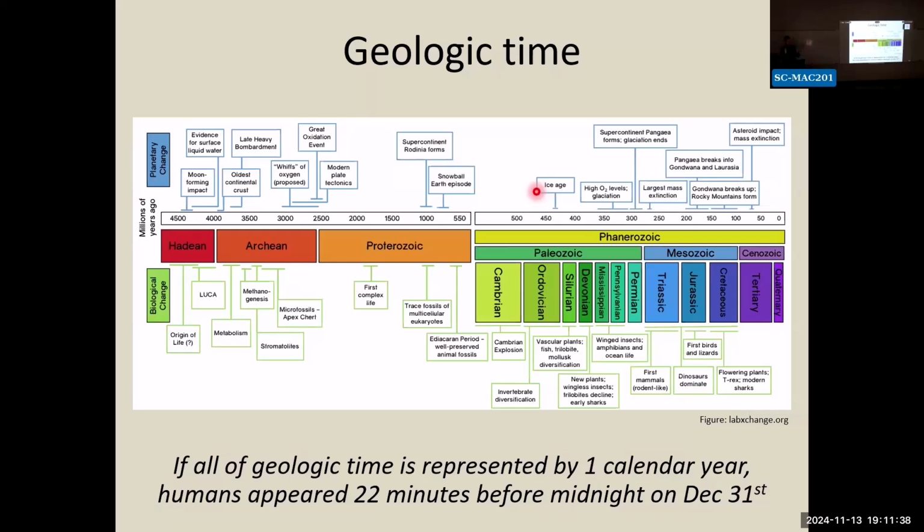If we compress the whole swath of geologic time into 1 year, the oldest rocks we find on Earth would have formed around February 13th. The first life would have appeared somewhere around March 27th. The dinosaurs would have become extinct around December 19th, so getting pretty close to New Year's. You think of that as a long time ago, but in the span of geologic time, fairly recently. And then, of course, humans would have first appeared only 22 minutes before midnight on December 31st. So we're very recent arrivals on the scene.